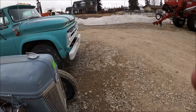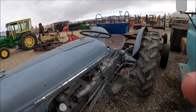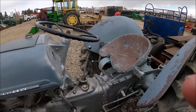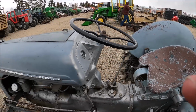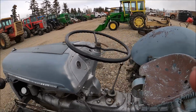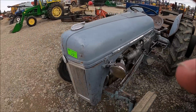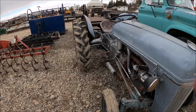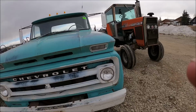I think it's... No, it could be the Ferguson maybe. I don't know these little tractors much. Yeah, no, this is a Ford. 3-point hitch, typical. Not a bad little tractor, like the rubber's decent on it. Somebody took care of it. Rubber's new. Look at that, not too bad at all.